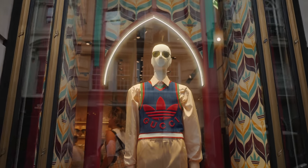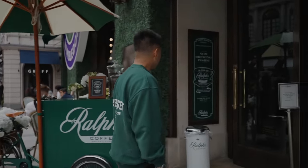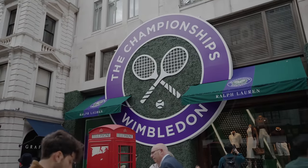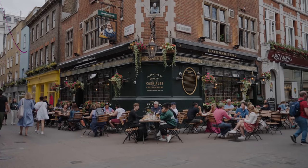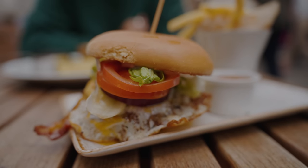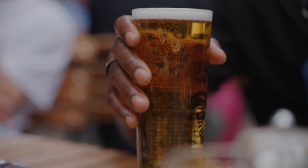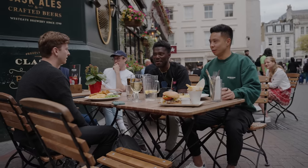Aside from capturing all the content possible, it's also very important when traveling to meet up with any friends who live around the area that you don't really get to see that often. So after checking out the designer outlets and the Wimbledon pop-up in the Ralph Lauren store, we headed over to a local pub to try some traditional English pub food. We took the opportunity to catch up with Gadgets Boy, talk about cars, fashion, as well as some travel coming up. But it was also great to get some tips about the city from a local.